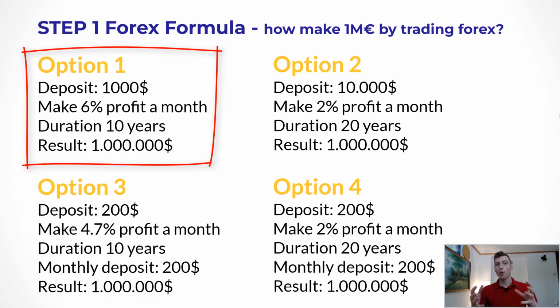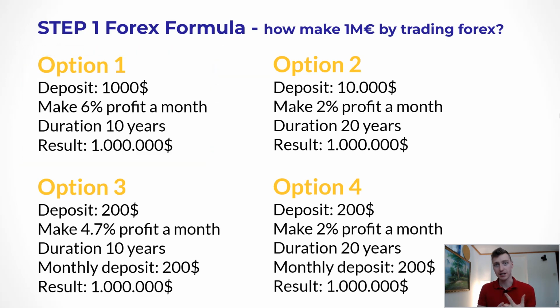So it depends what's your capital, what's your risk appetite and tolerance, and in what time you would like to make that profit. So this is step one. You will have to choose, and you can make your own.